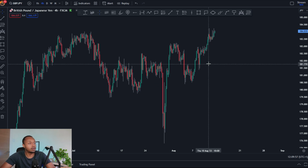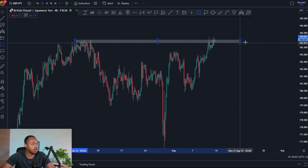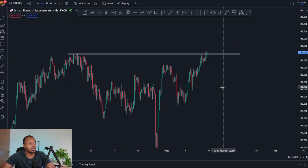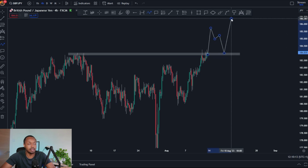Okay, so into pound yen. So pound yen, lovely move to the upside. We're now trading back at 184, which was the target for this one. Now for this one, you want to see price either have another pullback to the downside, then we can be looking at the next higher low for another move higher, or potentially price just breaks through this level, then look for the pullback above it, retest it, and then the continuation.